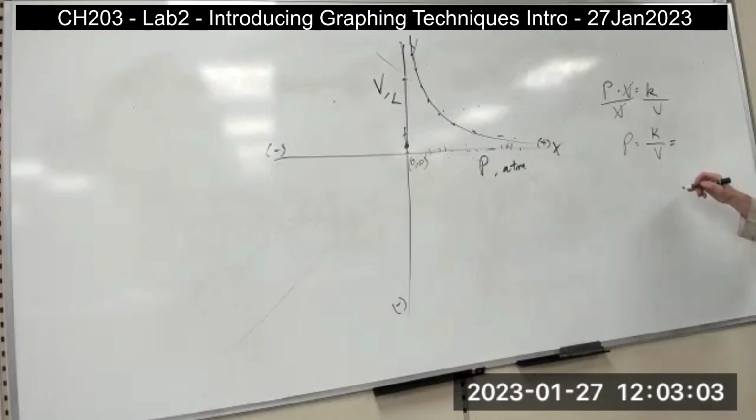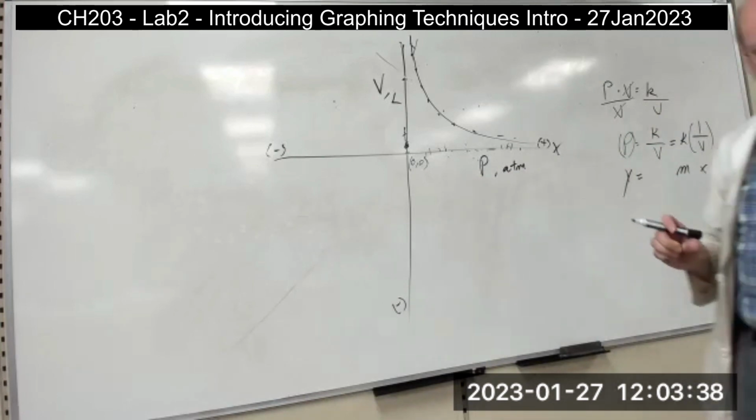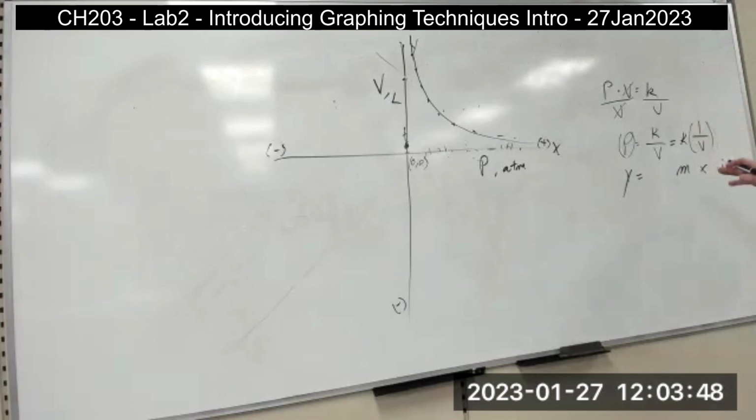I don't like it that way. K is a constant, right? My variables are P and V. So what if I say this? I factor out the K and keep this one as a separate factor. So what does that look like? That looks like Y equals MX plus B. Okay, so the X, that puts 1 over V down here. So we should plot 1 over V over here. And if you do, you'll get the same result.